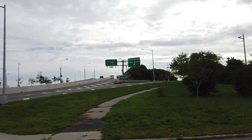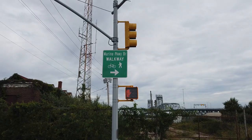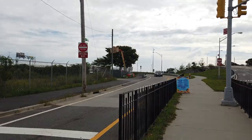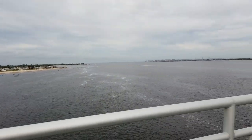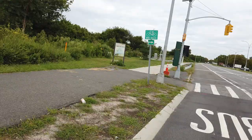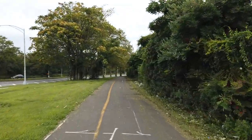Then you're going to make a right at the end of the boardwalk and you'll make your way down to the Marine Parkway Bridge. You're going to see a stoplight, a sign pointing to the walkway, and a sign telling you you've got to dismount your bike and walk over the bridge. You get a nice view atop the bridge, and then once you get over the bridge, you're going to make a right to go across the street onto a bike path.